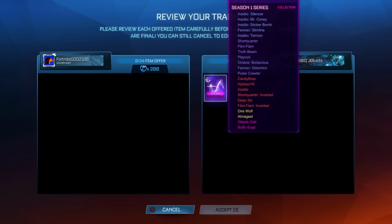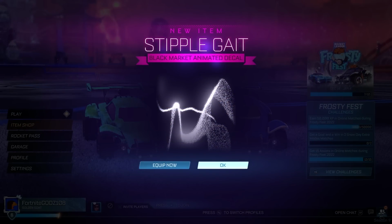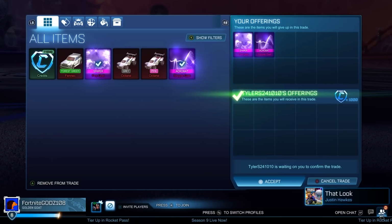I do manage to pick it up for 200, which is actually 250 below its minimum value, which is really good. I've never had this item on the series though, so I don't really know how easy it is to sell, but I've had it on my main account a few times and it wasn't too easy to sell. So I do manage to get both the Fire God and the Stipplegate gone in the same trade, which is good because that saves me time. I won't have to go and search for a separate buyer.